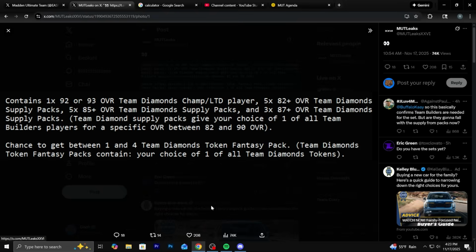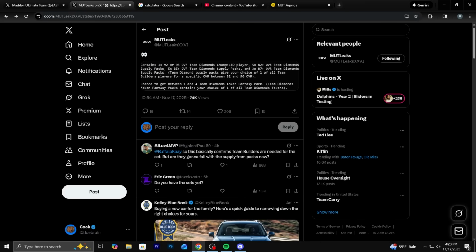This is just one offer. It doesn't really go through the step offers that are going to be, I think, more important to the market and more people are going to buy them. This is probably just the $100 offer where you get either a 92 or a 93, and then you get a bunch of essentially team builder packs. The team builder supply pack is team builder players between the specific overall, and then also you get the tokens that you potentially use to build a 93.